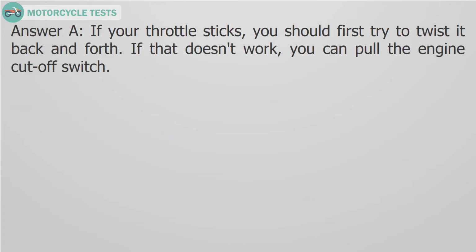Answer A. If your throttle sticks, you should first try to twist it back and forth. If that doesn't work, you can pull the engine cutoff switch.